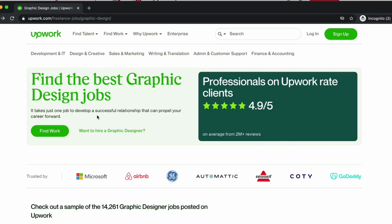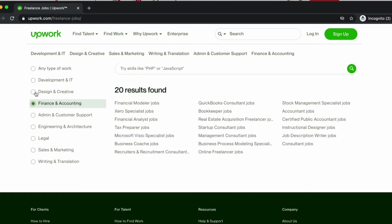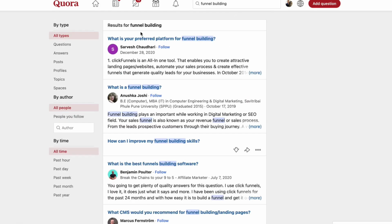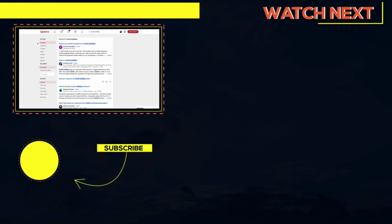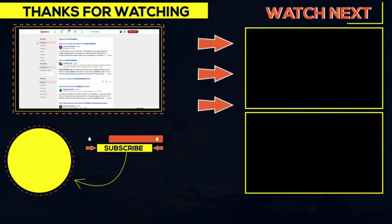Okay. So to find work, go to Upwork, go to Find Work, and you can find some work and apply for jobs, and you'll also randomly get invitations sometimes. There are categories for everything. And another way is you can go and be active on a website called Quora.com and get some views to your profile and have a website there linking to some sort of contact so people can contact you if they're interested in getting funnels built.